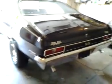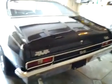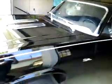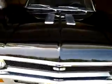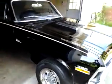35,000 actual miles survivor. Nova 12-bolt Muncie 4-speed M20 car. Born numbers matching. VIN stamped by GM, not a restamp. Born transmission, stamped GM, installed, 1971 casting date. Engine block installed by GM, not re-stamped, stamped by GM. Numbers matching, correct trim tag. This car is the correct color. You know, again, it's never been painted.